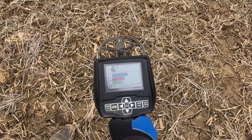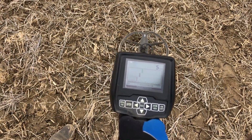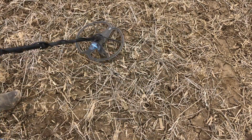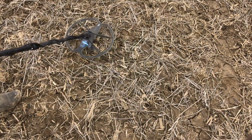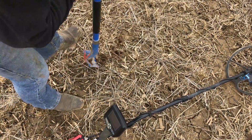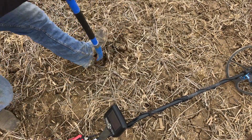Here's our next target. It's 6 1/4, and it's not much of one, but if I rotate around on it, it gives me some negatives and up in the teens, so maybe there's a piece of iron down there with it. Thinking maybe it's a button.